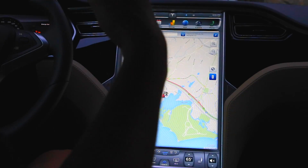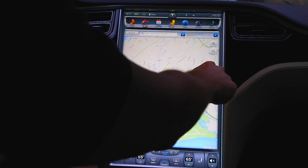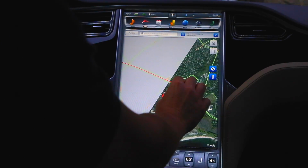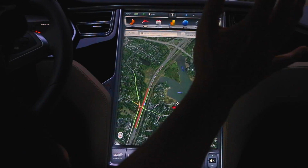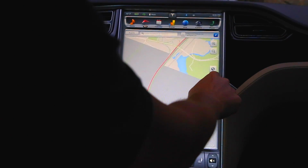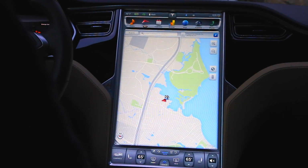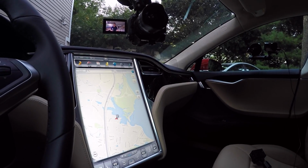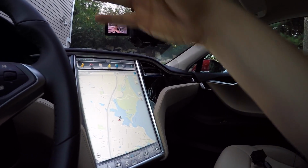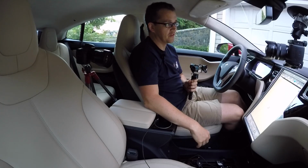The navigation, of course, because it has the data link back through AT&T's LTE network, you're constantly getting updates, and you can press this little world button and you get the Google Maps view. You can zoom in, you can turn it around. It's really cool. It's a giant laptop in front of you while you're driving. And of course this little button here shows you the traffic information. But yeah, it's a really, really cool system, and this is the way that I think all cars will go, is that they'll just all have big screens at some point. I mean, they're getting there now, but Tesla has certainly jumped ahead and put this in straight away, and it really works very, very well.